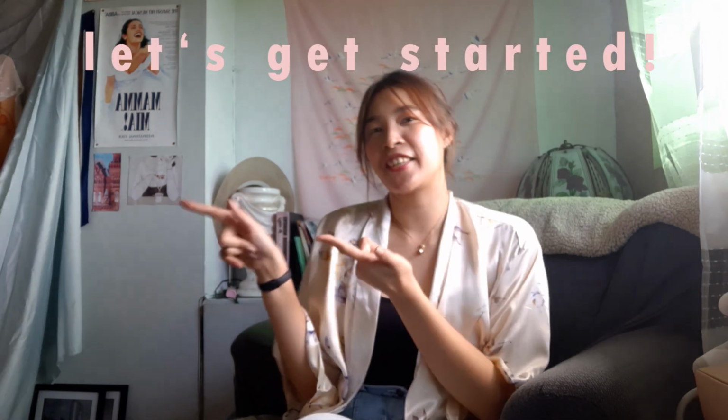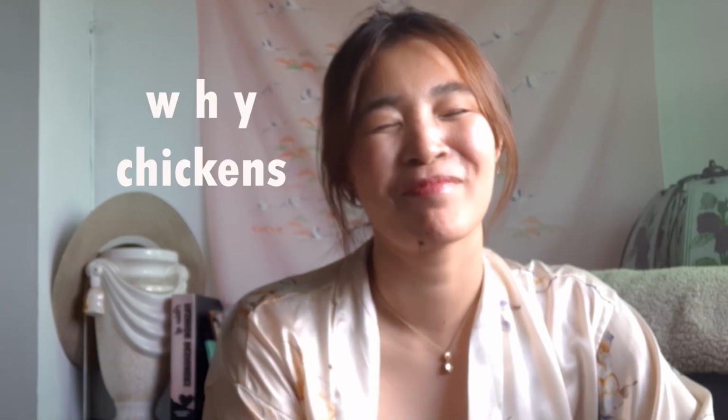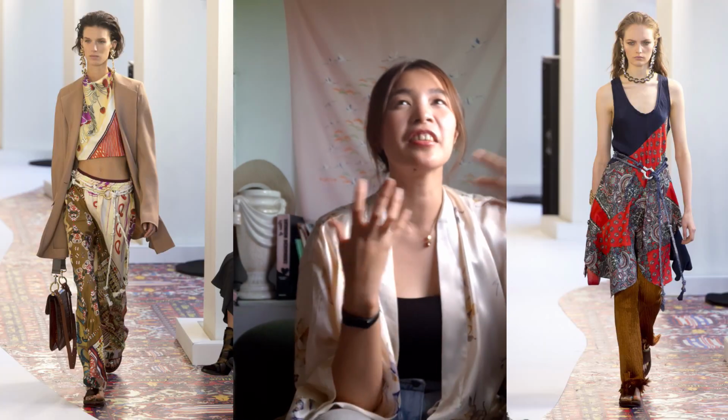So let's get started. The first brand that we have is Chloe. I really like Chloe because they're more wearable than most designer brands, and it's actually very in with what mainstream fashion is now, which is very feminine, neutral tones. So it's really like what you see in most stores, but of course more elevated. They also like prints a lot. The general style that I see, at least, is bohemian chic. It's very rustic but also put together.